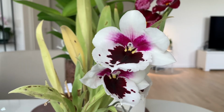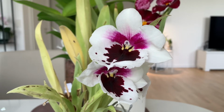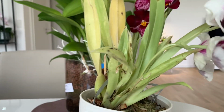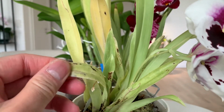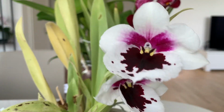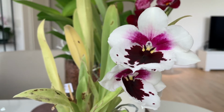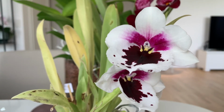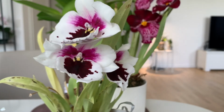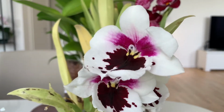The funny thing is, this plant was in bloom 5 months ago and is in bloom again, although the plant itself is not doing too well. You can see it has these spots. I don't know what they are. And I actually repotted it after the last bloom 5 months ago, and somehow it put out a new spike, and then it's blooming but with only 3 flowers. It has a nice strong rosy fragrance.